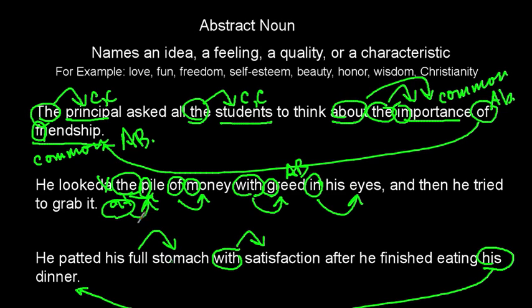Stomach, we know that it is common. We know that we can detect it, so it is both common and concrete. With satisfaction, we know satisfaction is common, but you can't discern satisfaction with your senses, so we know it is abstract. Dinner, common, but we also know that you can detect dinner, hopefully, with your senses, so it's both common and concrete. So let's move on to the next one here.